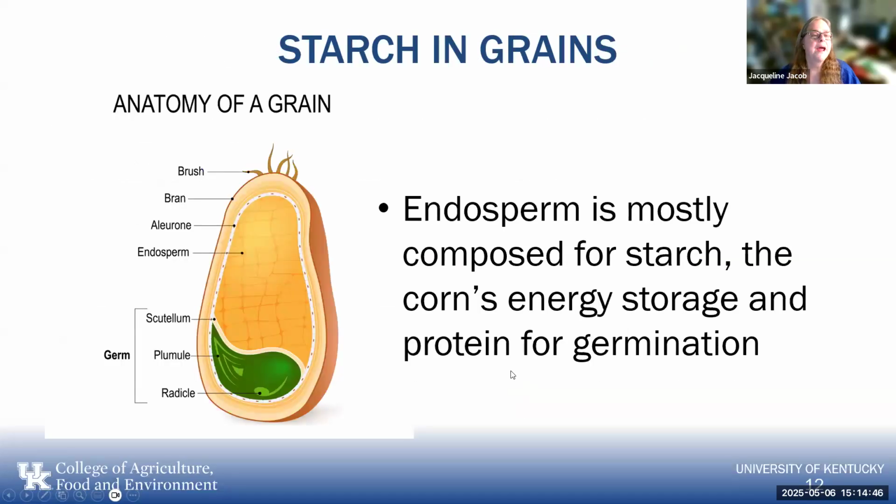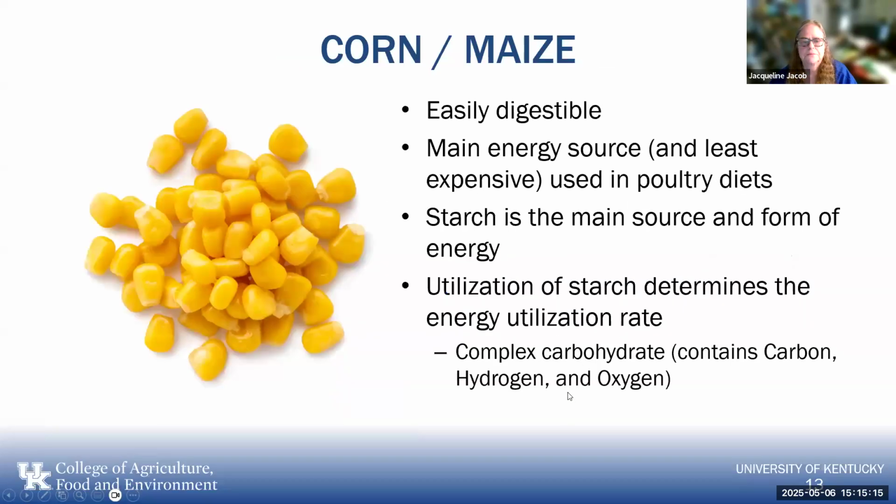In terms of where the starches are in cereal grains, it's basically in the endosperm. It has the energy storage and protein for germination. So what we mostly talk about when we talk about starch in a grain is the endosperm. You can get some proteins in the germ, so corn gluten meal, for example, might have some of those.